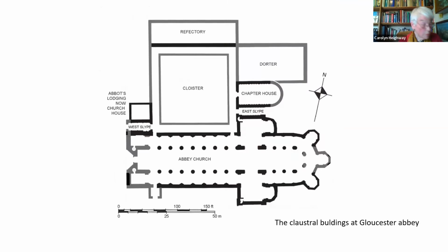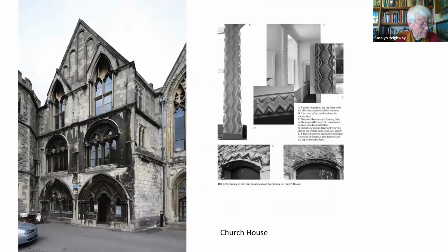The Norman claustral buildings survive in part, but only some had been surveyed with the same accuracy. The abbot's lodging, now Church House, started life as a three-storey early 12th century tower block, to which was added in the 13th century an open loggia with rooms above. The gable has been rebuilt using chevron. This reuse must also be 13th century.